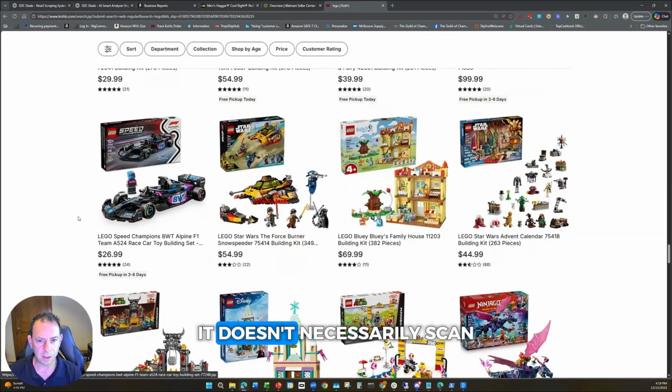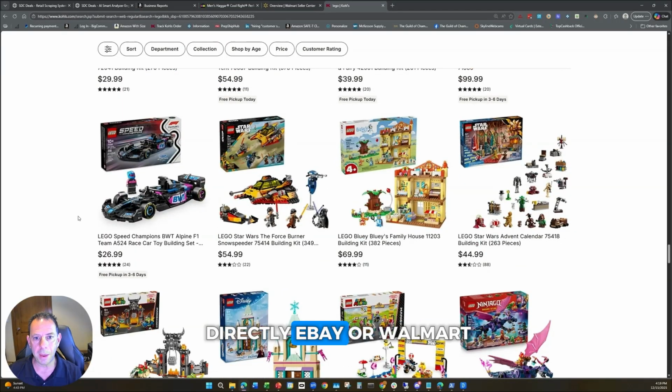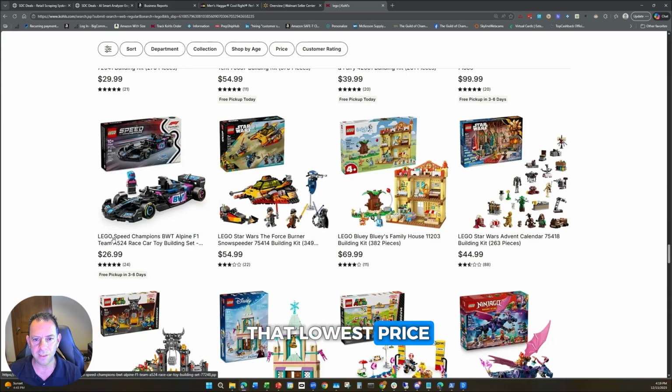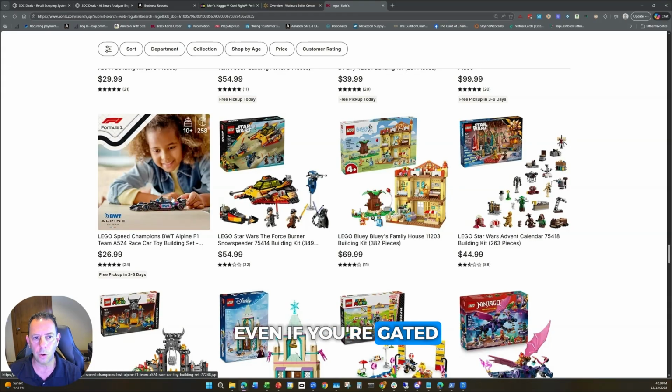Now, it doesn't necessarily scan directly eBay or Walmart, but in my experience, Amazon, I like to call it the gold standard, like the first place people check. So if you have a lower price than it's going for on Amazon, but you're selling it on Walmart or eBay, people will find you and they'll be bargain hunting and wanting to find that lowest price. And so you will still get sales, even if you're gated or not able to sell this on Amazon.